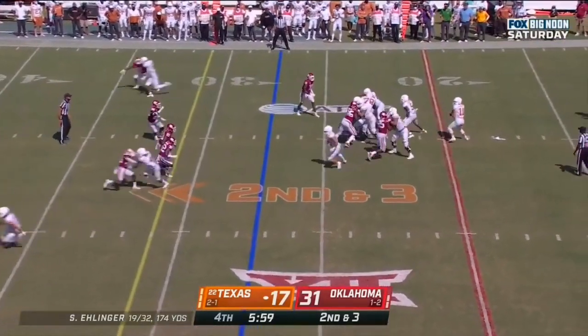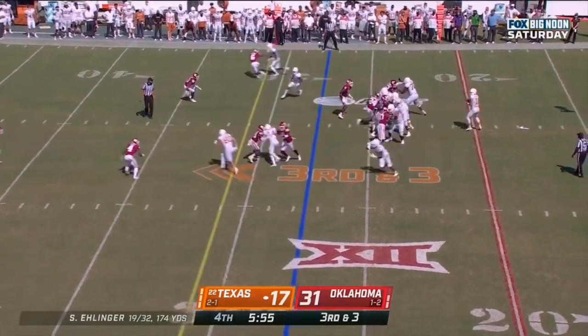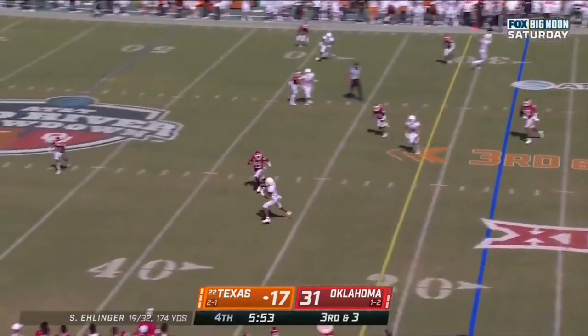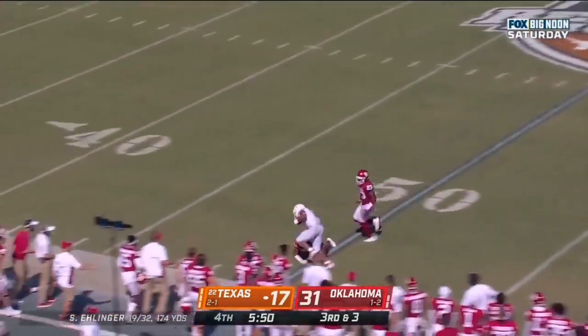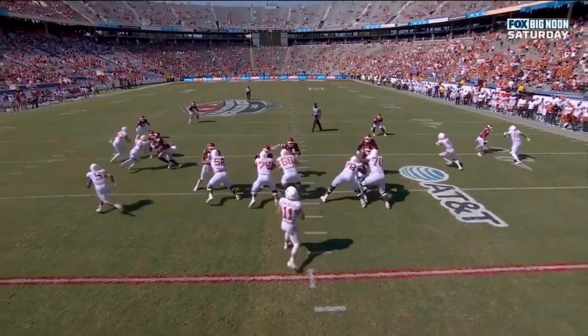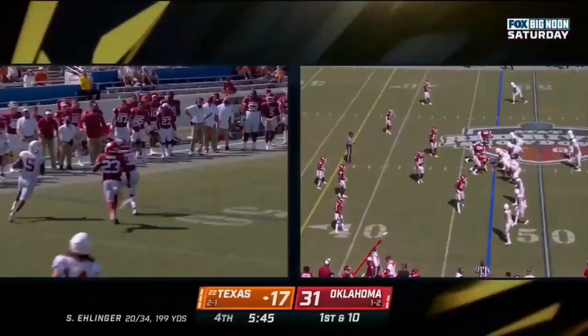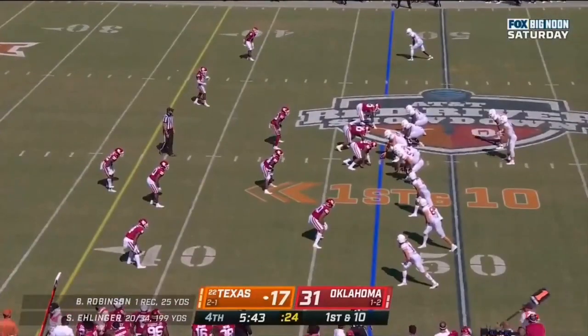6 minutes to play in regulation. Ehlinger. Ehlinger, here comes the pressure. Ehlinger finds Robinson out of the backfield for the first down. Squirting him out of bounds. Yeah, you got a little swing route from the back right here, and he just gets picked off. That was 23, Deshaun White in coverage, and he just couldn't get through that little pick route from the outside.